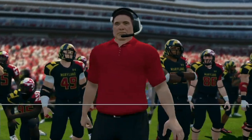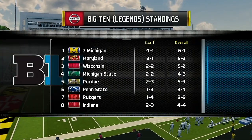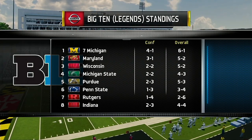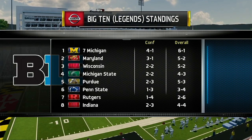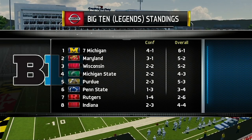Innovation that excites. Back in the day when Bo and Woody were ruling and Archie Griffin and Ricky the Peach Leach were the stars, the Big Ten was about 3 yards and a cloud of dust. Not anymore. You can see anything, spread option, five wide, great diversity in the offenses in the Big Ten.